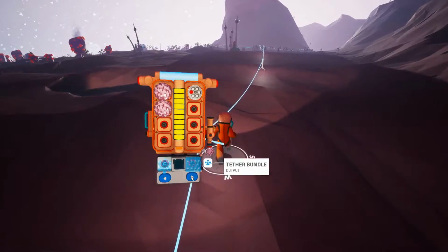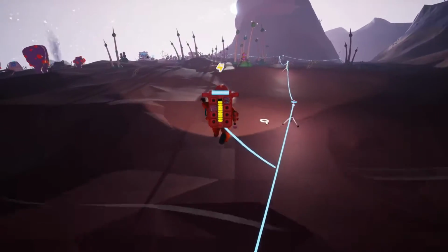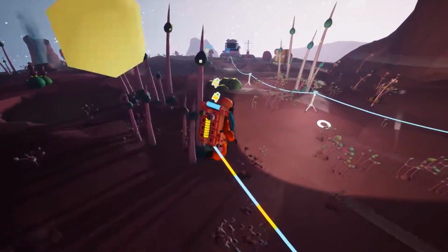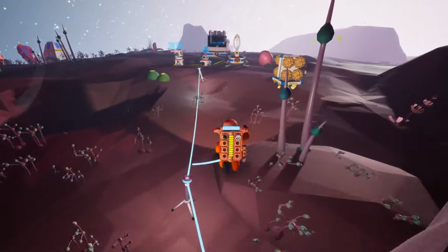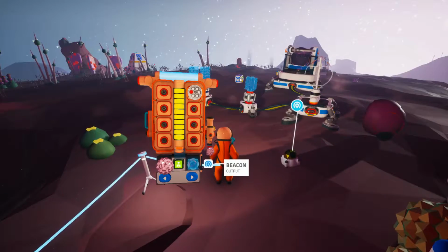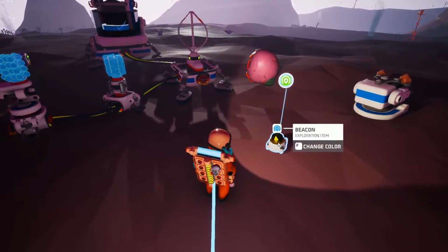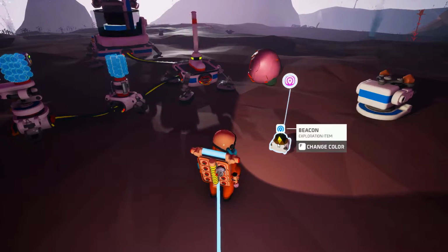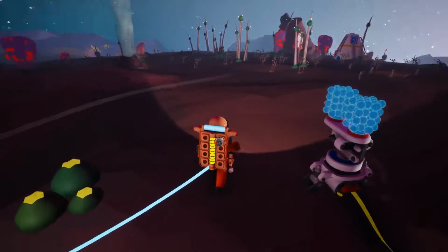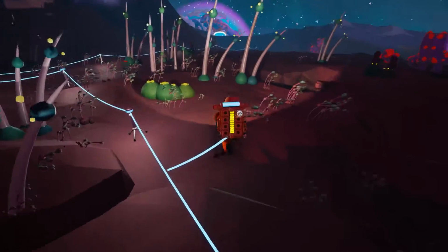Okay, well, the quartz makes me feel better, for sure, because I really wanted to put a beacon here. This area has a lot of potential. Again, not right this second, but for future use. Medium storage. So we'll leave it magenta. Again, that's the direction of travel we need to go.